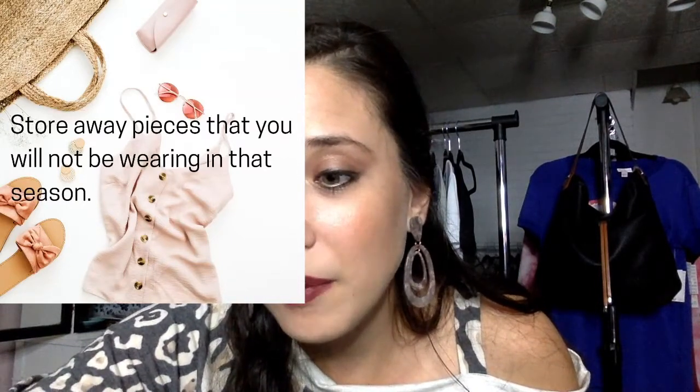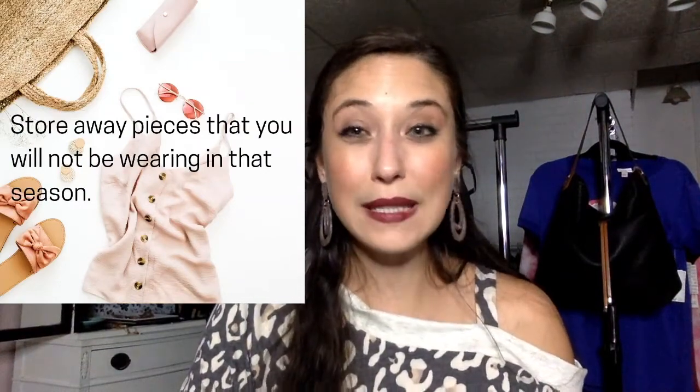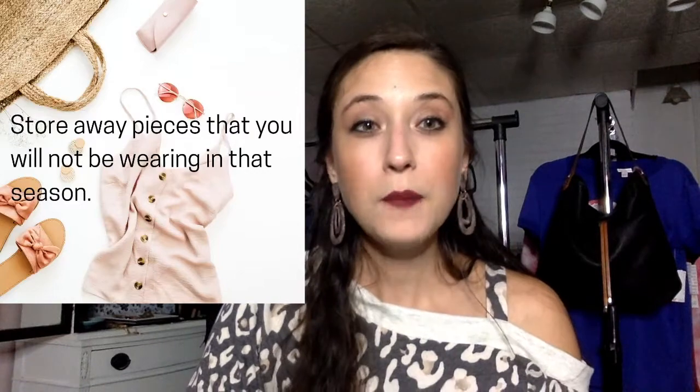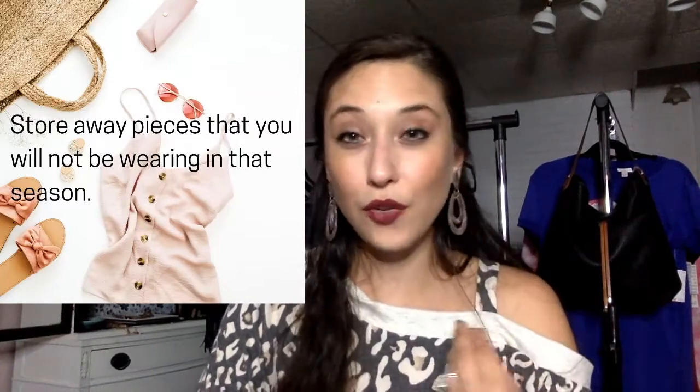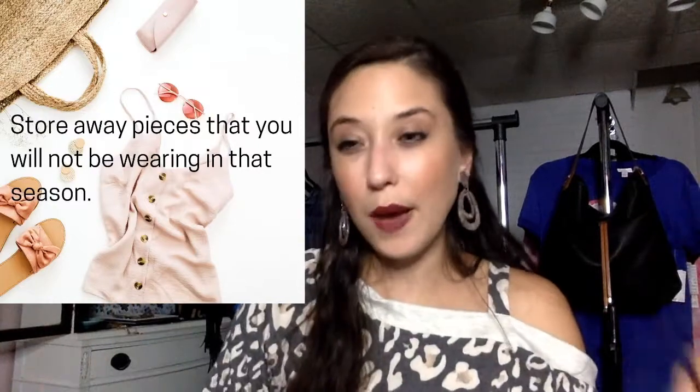Sometimes I forget what I have in my closet. That's also another thing. Sometimes we can't really see clearly what we have. And by taking all that extra stuff that you're not going to use, it really allows you to see your wardrobe better. And I hope that makes sense.